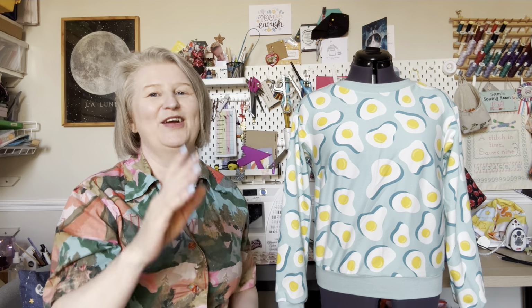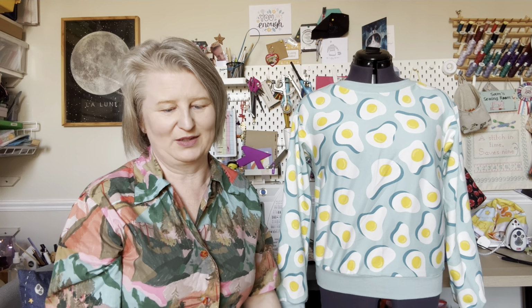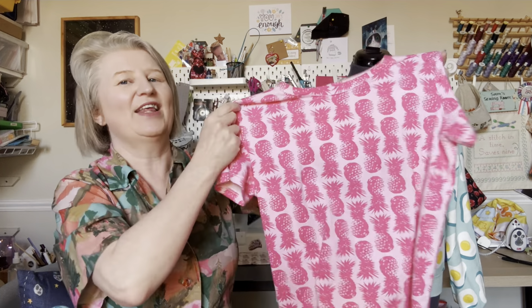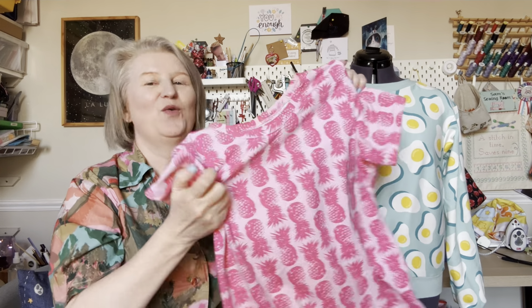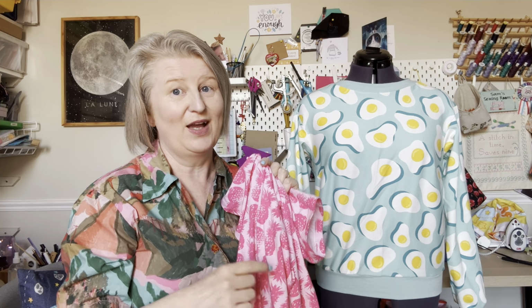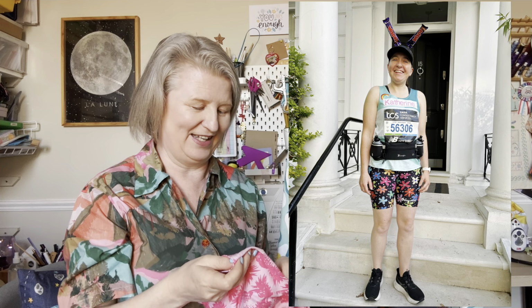But anyway, back onto Catherine and the marathon. I made the green pineapple one for Mr. Sparkles to wear, and me and Catherine and the lovely Katie, from Whatever Katie Sews, we all wore the pink. Obviously Catherine didn't wear this while she was running the marathon. I'll pop a picture of what she was wearing while she was running. But when she finished, because she could spot these in the crowd, I presented her with her own one. And I think it's safe to say that she loved it.